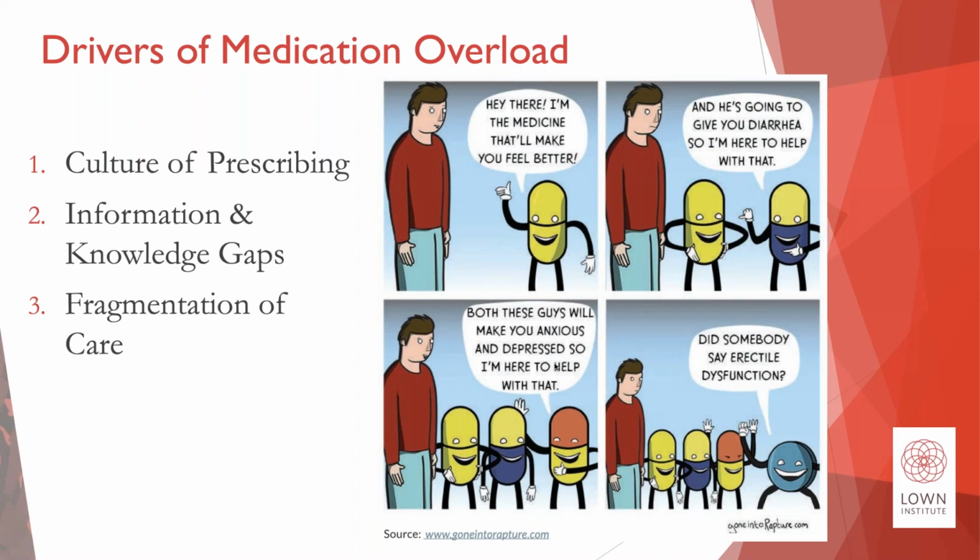It's not taught in medical school. It's not focused on in continuing medical education or during residency. And so this is a real gap in skills.